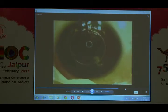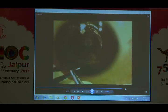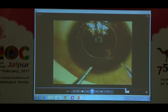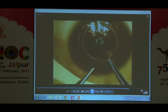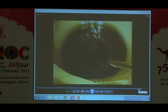At the end of the procedure, you make sure that the superior ends are at least 1.5 millimeters away from the incision to prevent future migration. And then you close the incision with a 10-0 nylon, bury the knot, and at the end of it, we scrape the epithelium and then perform the cross-linking procedure.